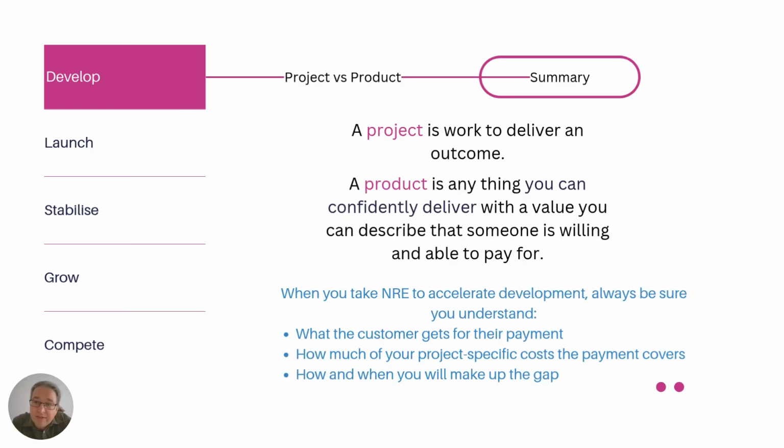So, to summarize, a project is work to deliver an outcome. A product is anything that you can confidently deliver with a value you can describe that someone is willing and able to pay for. When you take NRE from a customer, always be sure that you understand what they're paying for, how much of your project-specific costs that will cover, and how you will use aggregated value to cover the gap. Not all projects need to pay for themselves straight away.